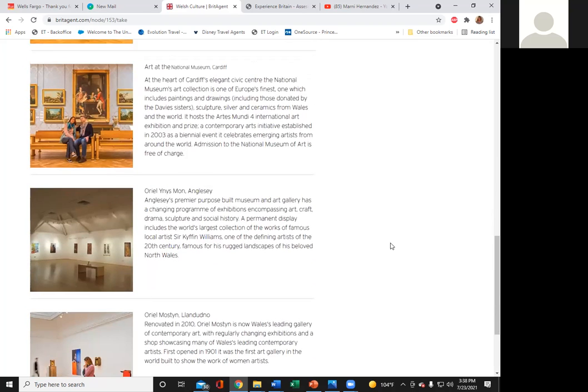Art at the National Museum Cardiff. At the heart of Cardiff's elegant civic centre, the National Museum's art collection is one of Europe's finest, which includes paintings and drawings, including those donated by the Davies sisters, sculpture, silver, and ceramics from Wales and the world. It hosts the Artes Mundi International Art Exhibition and Prize, a contemporary arts initiative established in 2003 as a biannual event. It celebrates emerging arts from around the world. Admission to the National Museum of Art is free of charge.